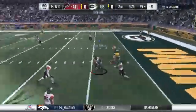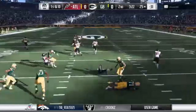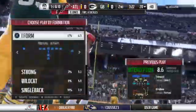I think it becomes into heavy traffic, and it's intercepted. Picked up by Deion Jones, the linebacker. And he is going to get this one back to the 20-yard line.